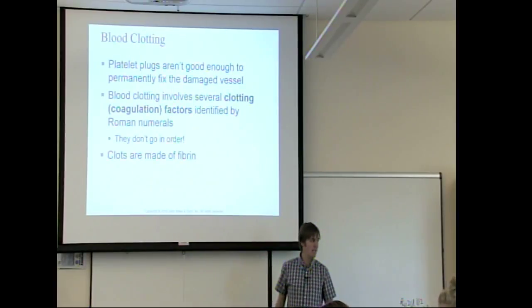So let's go ahead and finish up our blood clotting so we can get to the fun heart. If you remember, there were three stages of hemostasis, of preventing blood from leaking out of your vessels. What was the first one? It starts with vascular spasm, which is the blood vessel closes up a little bit. What was the second stage? The second is platelet plug. That's the one we already talked about. The third one is clotting, which we didn't get to. That's kind of where we're at.